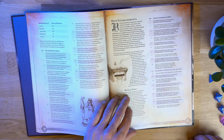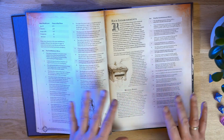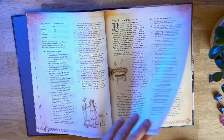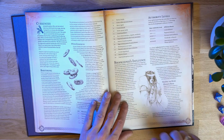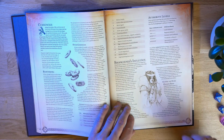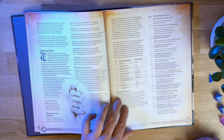This is really detailed. It goes into depth, like poor shops and rich establishments and the differences in the items that are on offer and the kind of characters that live there. Some shops have a shopkeeper that's highly influential in the region that they operate in. They'll have authority levels. And this chapter really goes into a lot of detail.